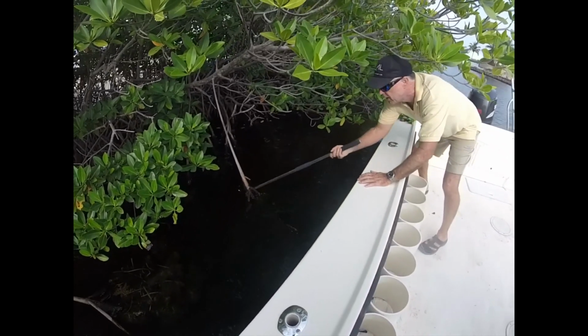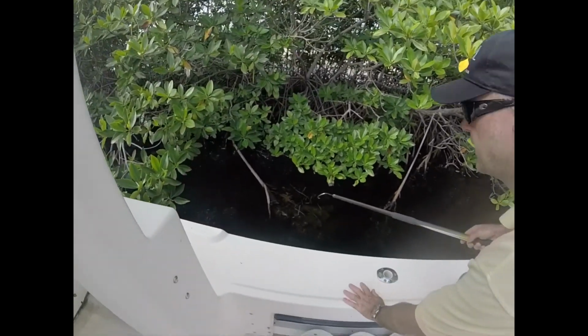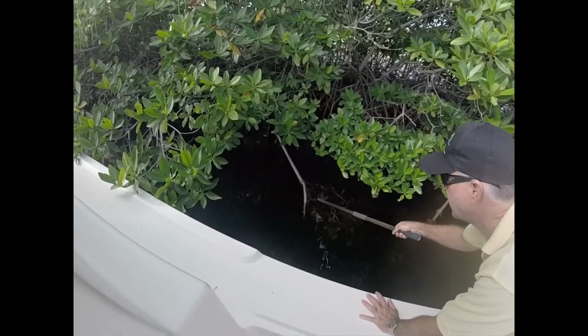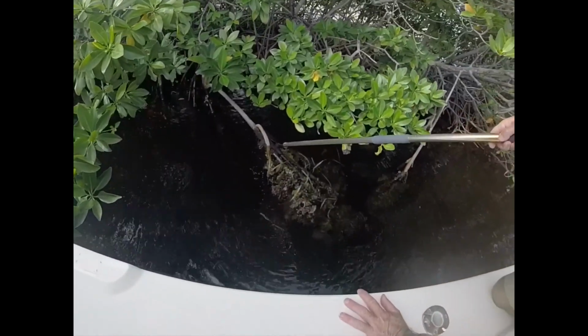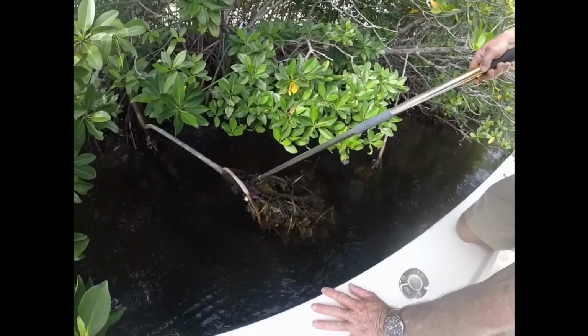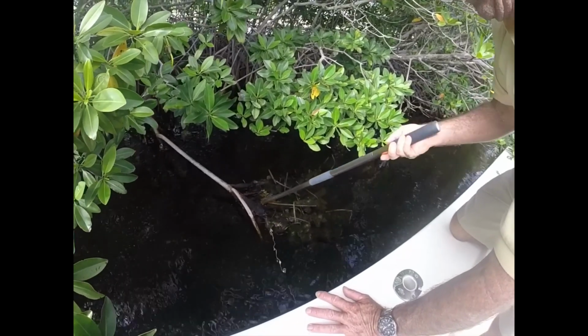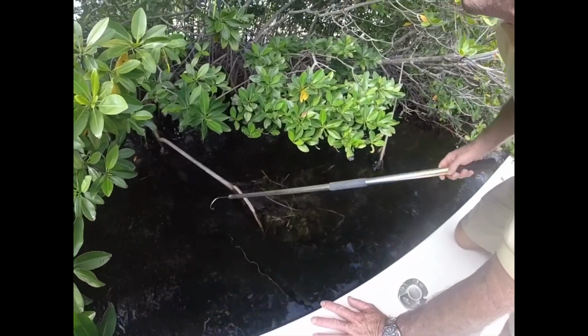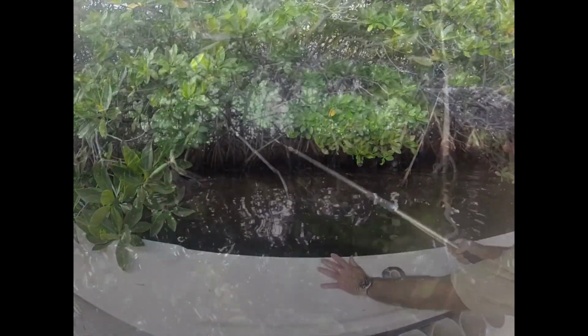We see a large prop root here. Oh my God! I mean, look at that. We have corals on this, sea squirts, which are tunicates. There's little shrimp, little lobsters on there. It's amazing the amount of life that you will find on these mangroves, these important mangroves.